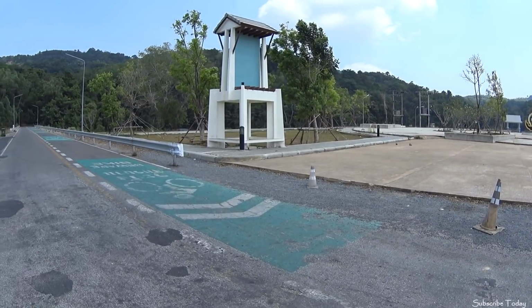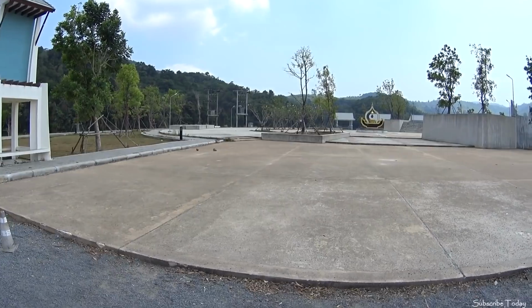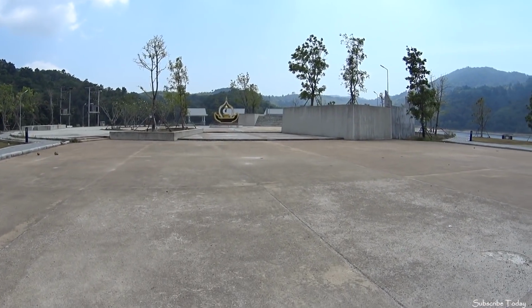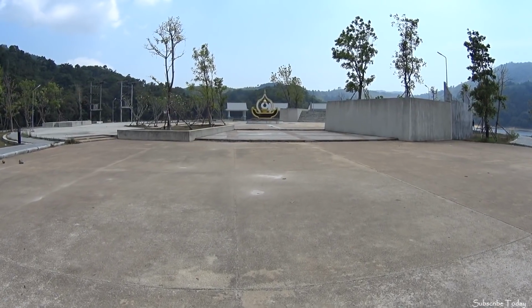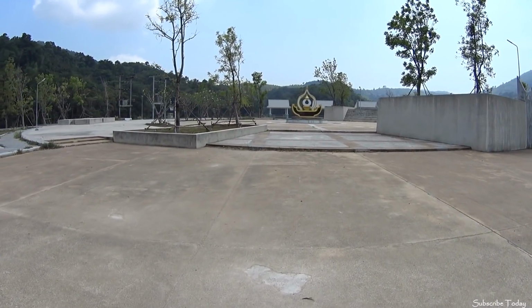Over a weekend you will find quite a few locals using it to exercise, and of course in the mornings and in the evenings when they finish work. And it's generally quite a nice place actually. Right, let's go over and take a look at the water level.